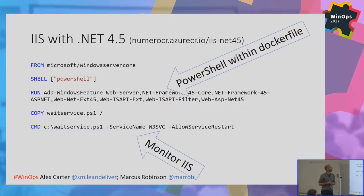First thing we did, we created our own image with IIS and .NET installed, and you can see on here, just using PowerShell in the Docker file, we're executing the PowerShell to install the required features. This wait service.ps1 monitors IIS. If IIS stops, it'll restart it or terminate the container.